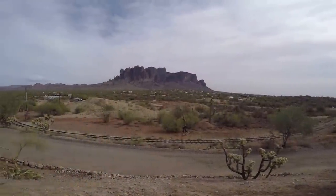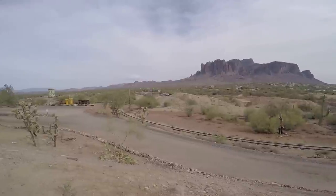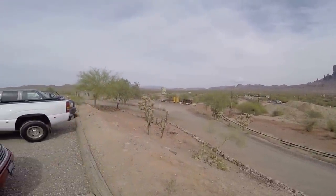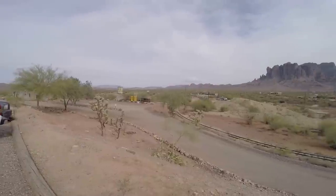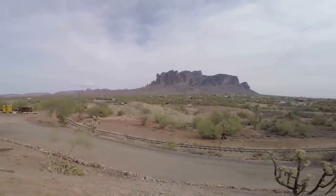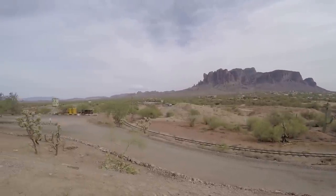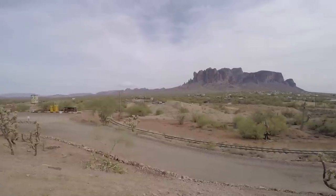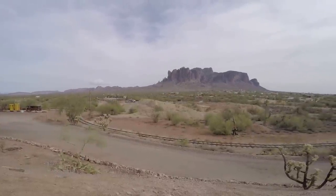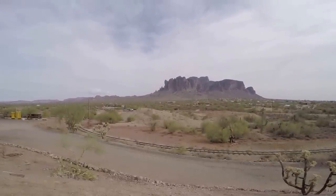Start of the Superstition Mountains. Goes all the way, way back there. You can get lost. It's the Lost Dutchman Mine. It's supposed to be a fortune hidden up there. Nobody has found it yet. Superstition Mountains, right outside of Phoenix, Arizona, Apache Junction. Stop the madness, start the adventure.